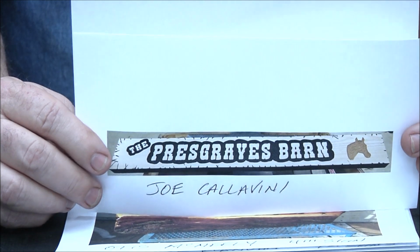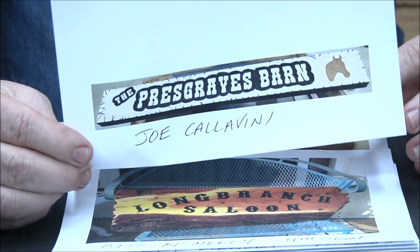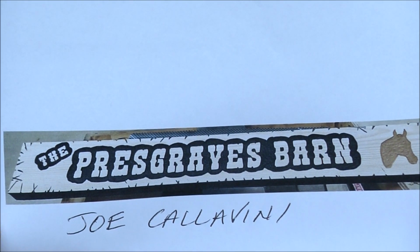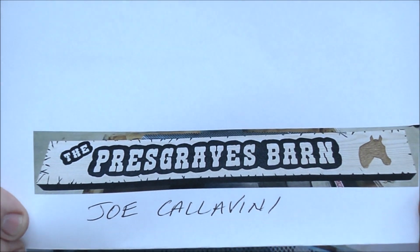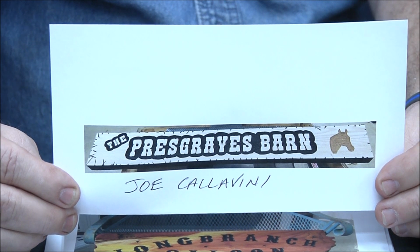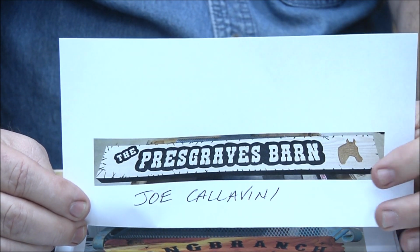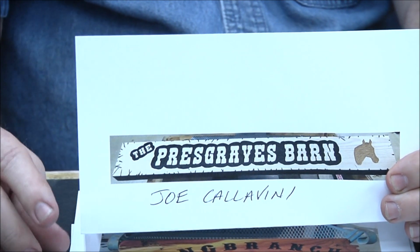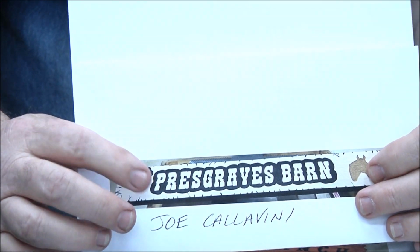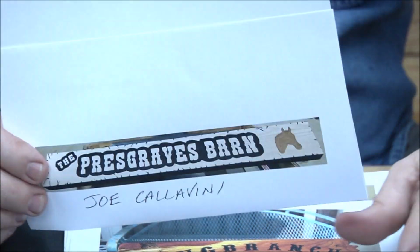Joe Calavini. So this one, I don't have a size on this one. I'm surprised. Looks like it's a big one, though. It looks pretty good size. What does it say? I can't read it. Something barn. Chris Graves Barn? Very nice. Nice rustic edge. Good job. This niche is really good. If you're in a rural area with a lot of ranches, guys, there's a huge niche selling ranch signs. So I'm sure that will bring you some business, Joe.